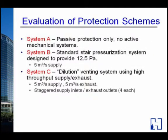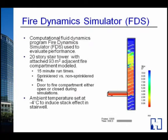So what I wanted to do is a very brief exercise. This was not based on a real project, it's all a hypothetical exercise. I looked at 3 different schemes. One is doing nothing, under a couple of different stack effect conditions. The second is pressurizing your stair, a very simple system that meets the code. And the third system just matches the amount of supply you put in for pressurization with an equal and opposite amount of exhaust, not optimized in any fashion. I used Fire Dynamics Simulator, 15-minute run times, and for the one case, a -4 degree stack effect.